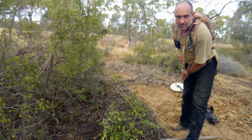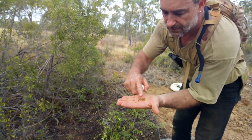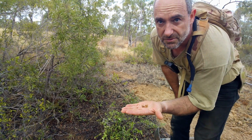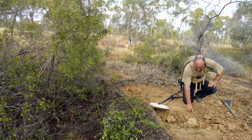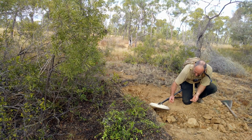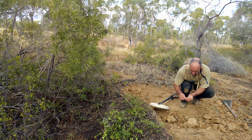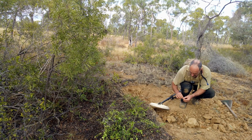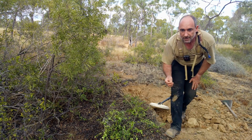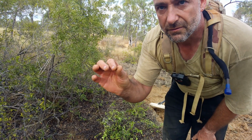Still going down. This is what I've got so far. Well, let's hope it doesn't stop. I'll show you one piece coming out of the dirt. Hard to even recognise as gold because it's so dirty. But a fresh little piece straight off the reef.